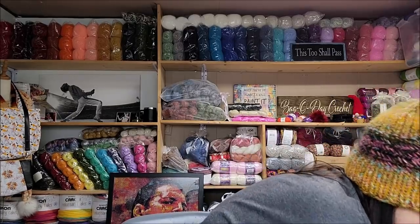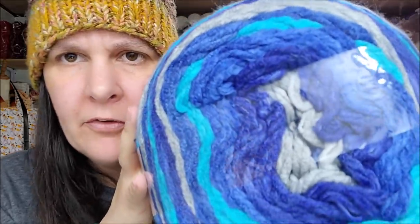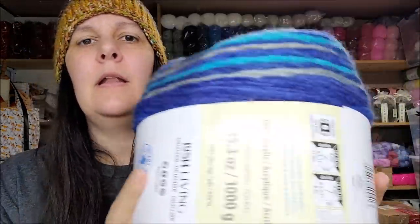Okay. And then I have, I said six of them, right? Okay. Another blue. I think they had like three blues, but the other one's coming in my next batch. This one is called Reef Blue. It's very pretty also. I like that one.